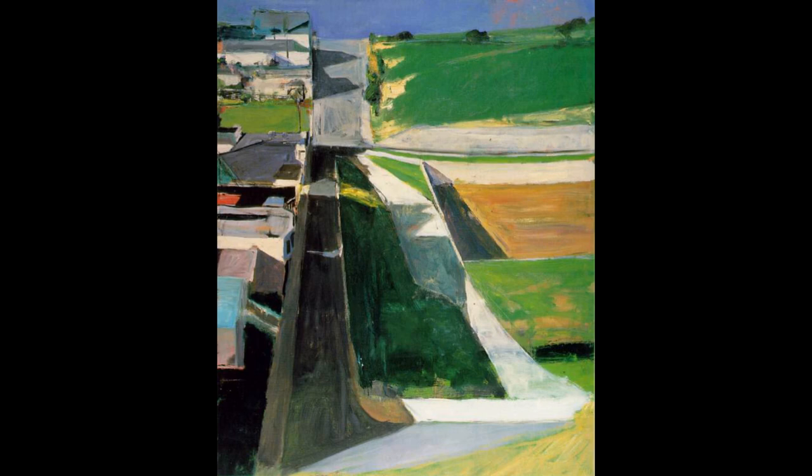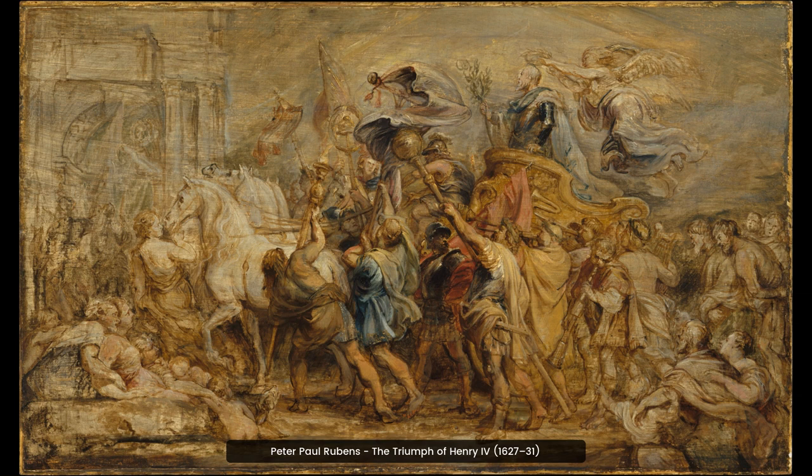Rubens created an energetic oil painting of King Henry IV of France entering Paris after the Battle of Ivry. The painting was part of a series intended for Marie de Medici's Palais de Luxembourg, but only a few were finished before her banishment from France.